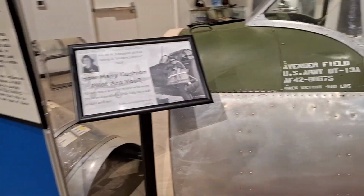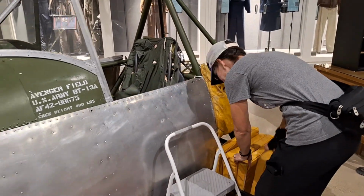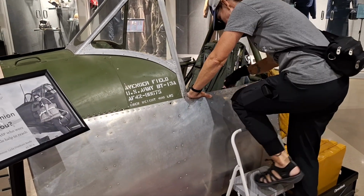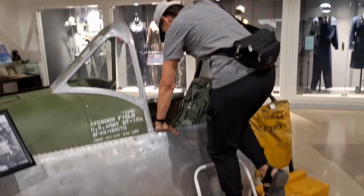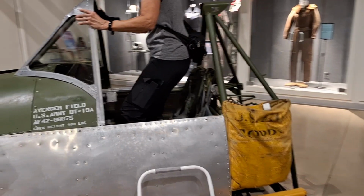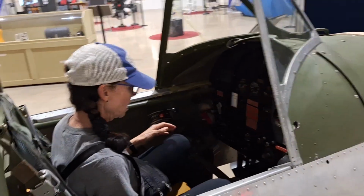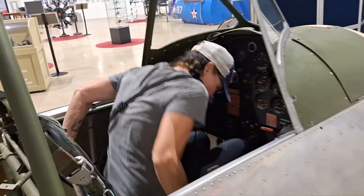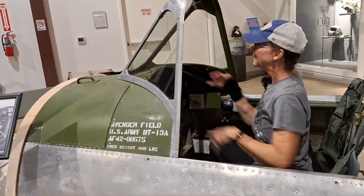Okay, they said here, how many cushions are you? Okay, Jan, how many cushions are you going to be? There's two. Doesn't say you can't. Crew weight 400 pounds. Okay, Jan's got two pillows in there. Can you reach the pedals and all the stuff? Yeah, hand me one more cushion, please. Looks like Jan's a four cushion pilot.